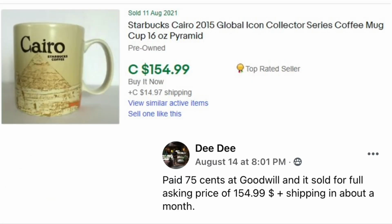Okay, now we've got Dee Dee with no last name. Paid 75 cents at Goodwill and it sold for full asking price of $154.99 plus shipping in about a month, and that is Canadian dollars. Starbucks Cairo 2015 Global Icon Collector Series coffee mug. So there are a lot of Starbucks mugs out there, but they're not all valuable. Even these city mugs, some of them are not valuable at all. So these are the ones you've got to look up in the store or just take a chance. If it's $1, just get it and do your research later. Not all Starbucks items are valuable, but Dee Dee found one that was.